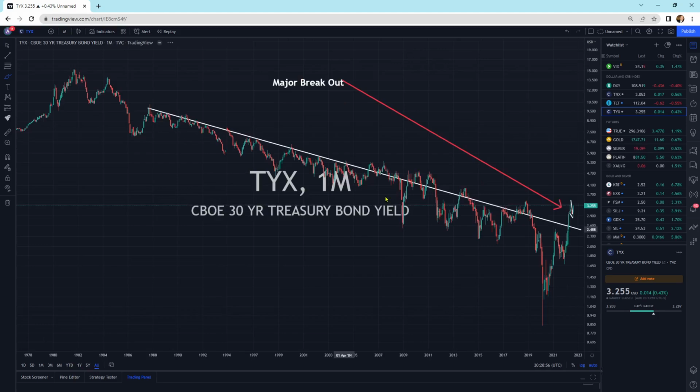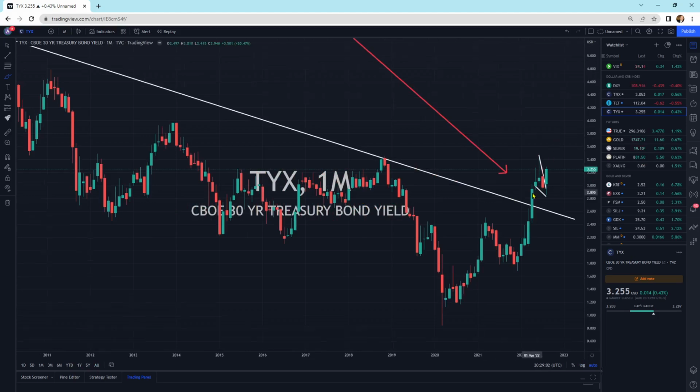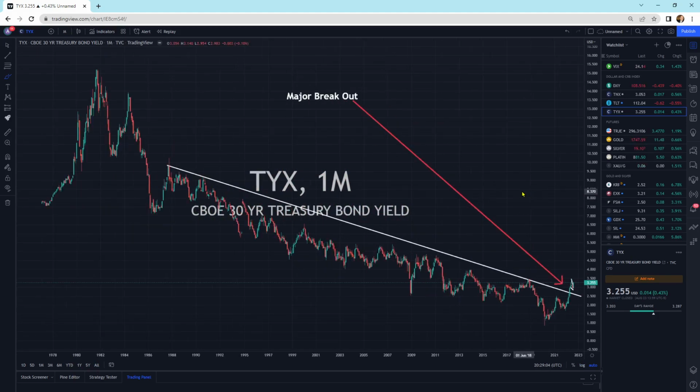And we've broken a long-term downtrend resistance line. Let me take it off logarithmic there. Long-term resistance line to the upside for yields. It's a major breakout. And this could be a paradigm shift from stocks and bonds, and that 40-year decline starting from here to here. That is a 40-year decline in interest rates, and we're seeing the bottom of this, we'll call it bull market in bond prices, that it's finally ending.